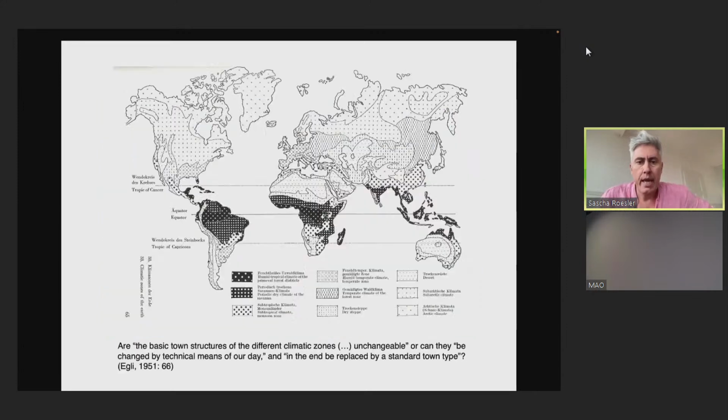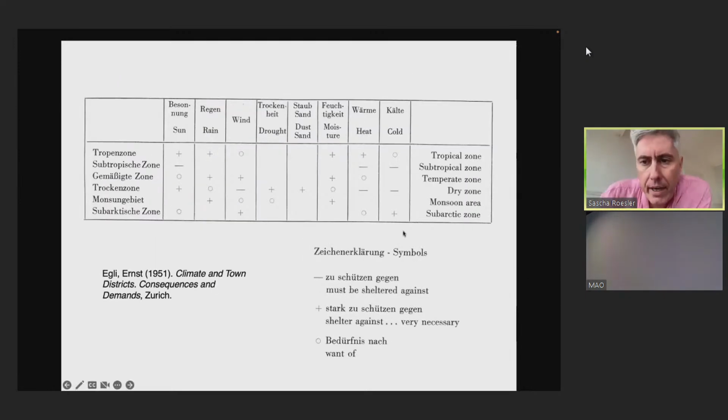So this is a quote. And based on a world map with climatic zones, he also tried to extract new types of climate responsive cities. He was in those times very much concerned also with the new technology of air conditioning. So he was asking himself, are the basic town structures of the different climatic zones unchangeable, or can they be changed by technical means of our day and in the end be replaced by a standard town type all over the world? And he developed a quite simple methodology to, on the one hand, consider different climate zones, and then on the other hand, also considering different climatic parameters that have to be considered depending on specific programmatic needs.